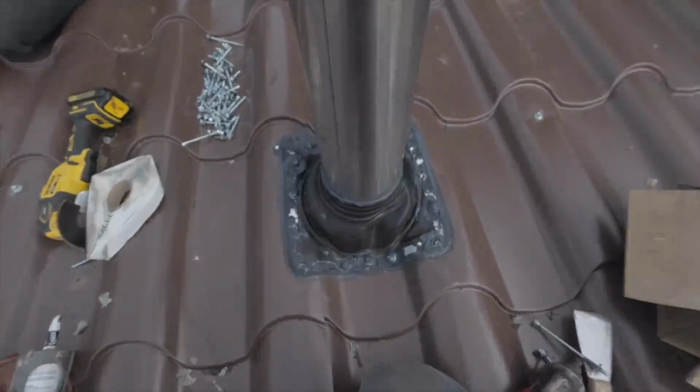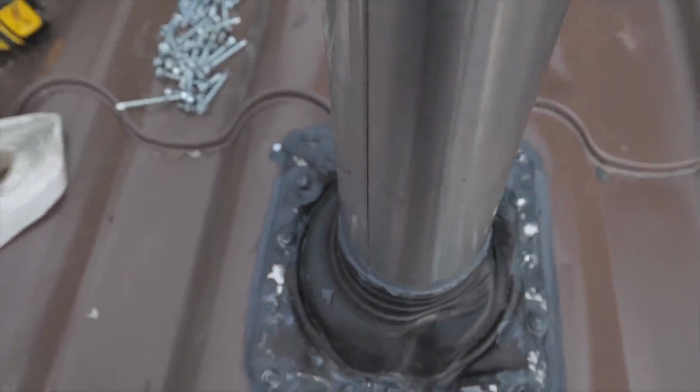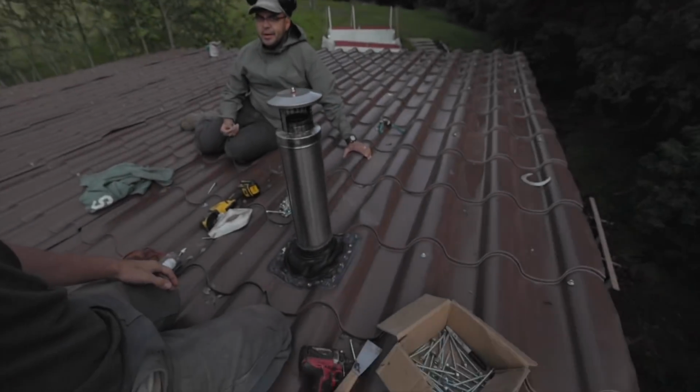There's my sloppy boot install. I'm not the cleanest when it comes to silicone, but all I really care about is that this sucker doesn't leak. I don't think it will, but if it does, I can come back up and fix it.